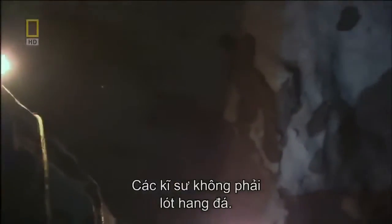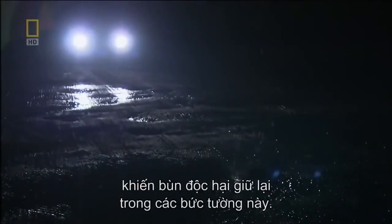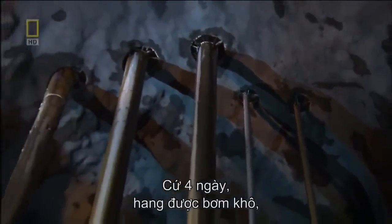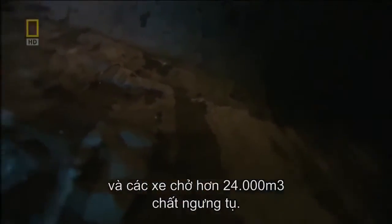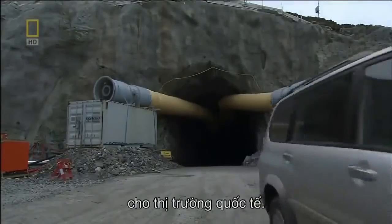And the engineers don't have to line the rock caverns with anything. Water pressure from the surrounding area forces the toxic sludge to stay confined within the walls. Every 4 days, the caverns are pumped dry, and freighters haul away more than 24,000 cubic meters of condensate. This byproduct is a sort of liquid gold which can be turned into other types of fuel for the international marketplace.